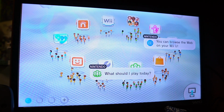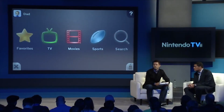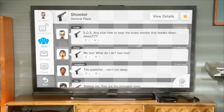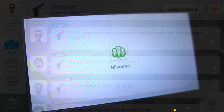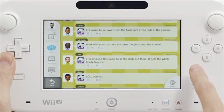When the Wii U's operating system was first announced, it left a lot of people scratching their heads. With such features as Nintendo TV and the Wara Wara Plaza, it just made me wish that there was a more straightforward operating system. And don't get me wrong, the features seemed really endearing. For example, the Miiverse was introduced as basically a social media platform.